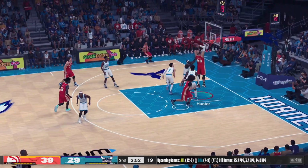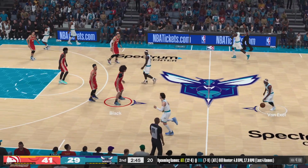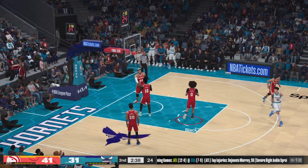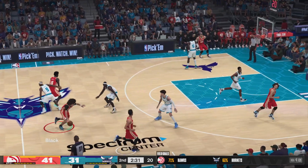Up ahead. And the finish on the break with the slam. Transition basketball, the most reliable way to generate easy looks. Yep, exactly. And if there's any opportunity for early offense, you've got to push it and push it every time. He's starting to find himself out there now. You know, he's taking much better shots here in the second quarter.